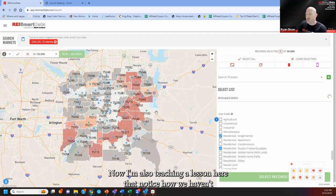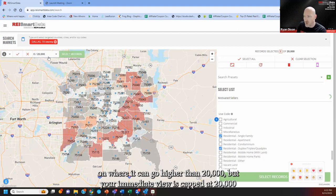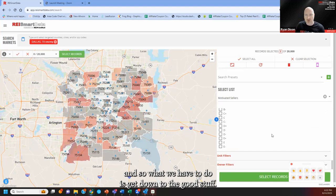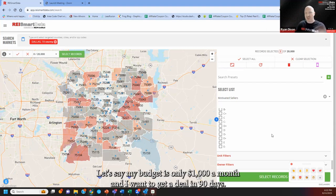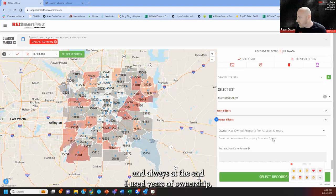I'm also teaching a lesson here: notice how we haven't broken 20,000. We have an upgraded view being worked on where it can go higher than 20,000, but your immediate view is capped at 20,000. So we have to get down to the good stuff. We're sitting here looking at 20,000 leads. We've picked all of our filters and it's just not enough. I don't want 20,000. Let's say my budget's only $1,000 a month and I want to get a deal in 90 days. Pretty standard. You can do that inside of Dallas. So if that's the case, I always use years of ownership at the end.